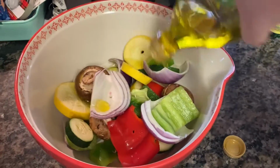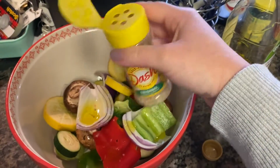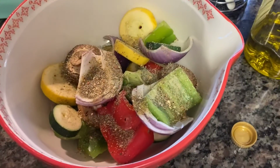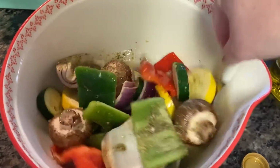So you can see here that I've got the steak, or excuse me, the vegetables. I put some olive oil and, surprise, Mrs. Dash seasoning all over it. I mixed that all up well and got that ready to go into the air fryer.